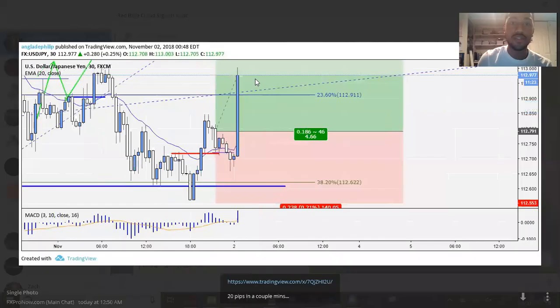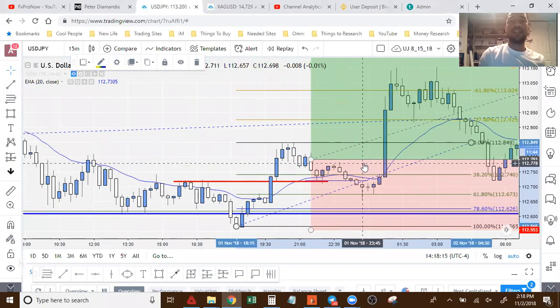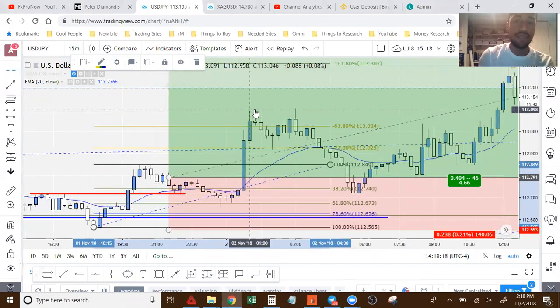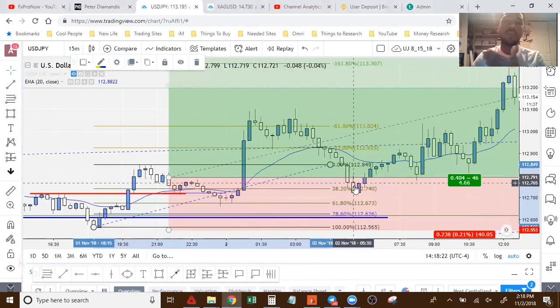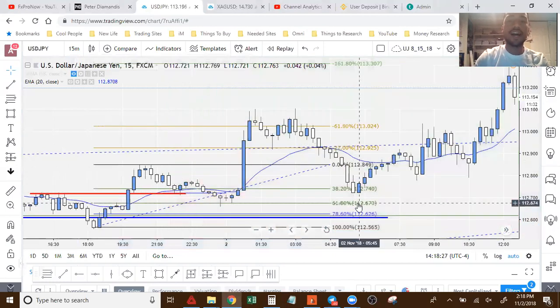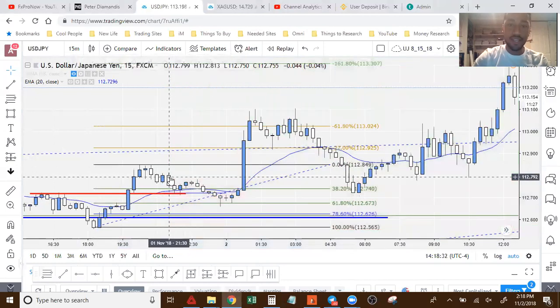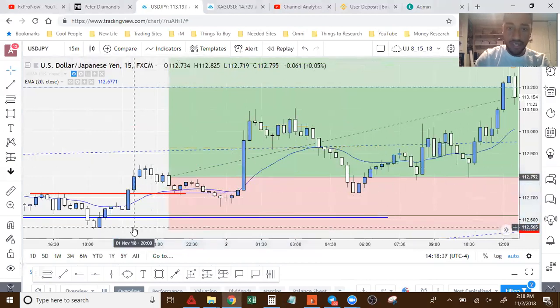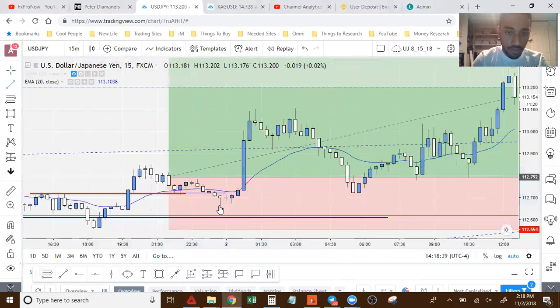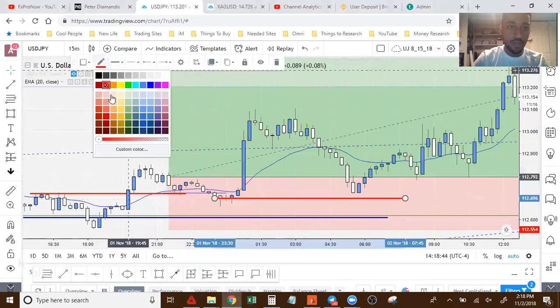So it was literally 20 pips within 15 minutes or something like that. And it just kept on going. And then I went to sleep, I was good. I woke up with price all the way down here, but I didn't panic. Why? Because I understood that if price maintains the same level of support right here, then I'm good.